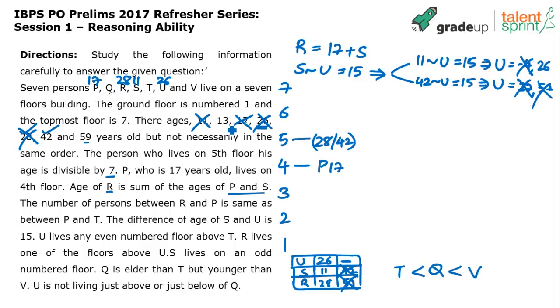So clearly out of the numbers that we have, 13, 42 and 59, which is largest? 59 is largest. So can I say V will be 59 years old? Yes. T takes the smallest value, which is 13, and Q will be 42. With respect to this condition, we can find out the ages of T, Q and V. 13 is less than 42, 42 is less than 59. So T will be 13, V is 59 and Q is 42.